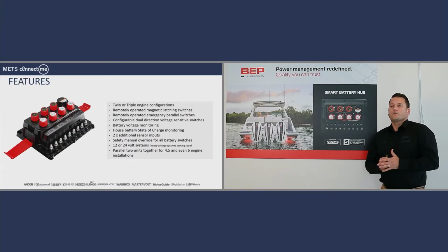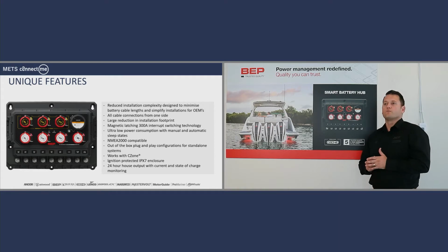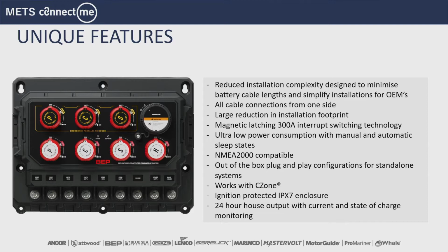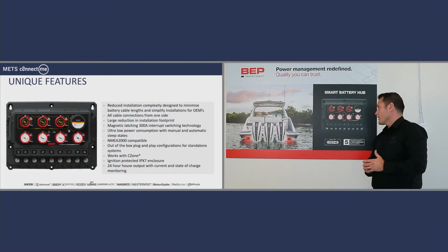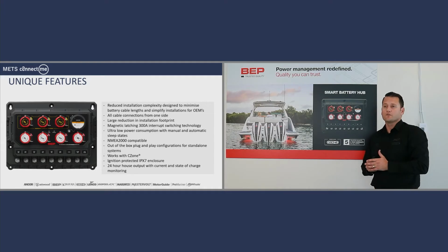The unique features of the Smart Battery Hub include its reduced installation complexity, designed to minimise battery cable lengths and simplify installations for boat builders. All cable connections come in from one side, so we don't need to have multiple cables coming in from each side of the battery switch, and all connections and harnessing is from one side from the bottom. So it's a large reduction in installation footprint compared to the standardised products that you would usually be installing in this situation. Magnetic latching 300 amp interrupt switching technology, so this can be used as an interrupt switch, not just in isolation.